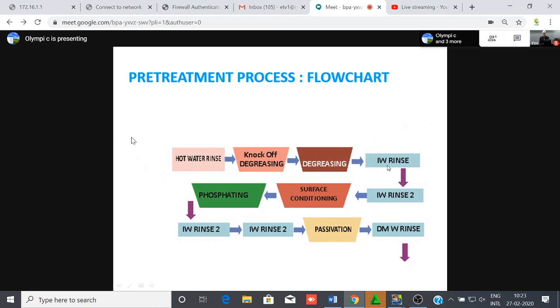Then the industrial water rinse is there so that no chemical can move further. So we remove the chemical of previous tanks. So rinse one, then there is industrial water rinse two, and then the surface conditioning. So like activation, we make the surface ready for phosphating. That's the activation.